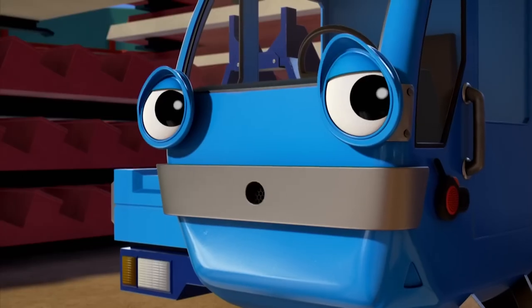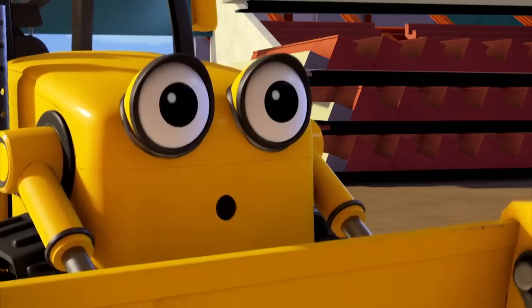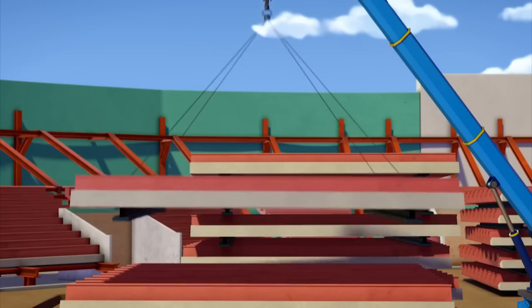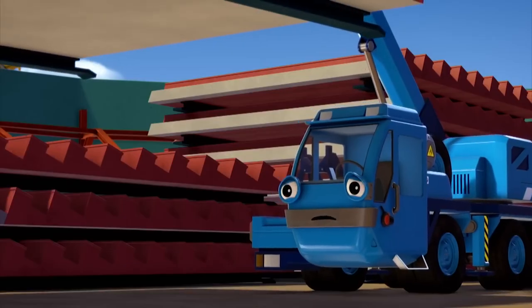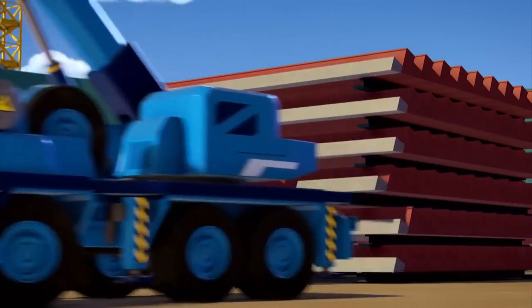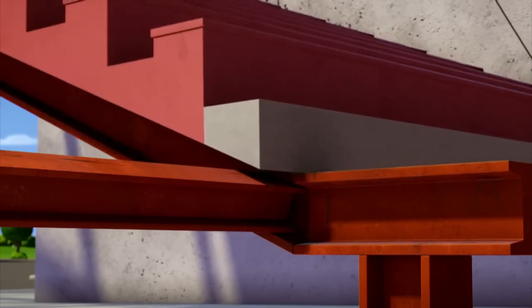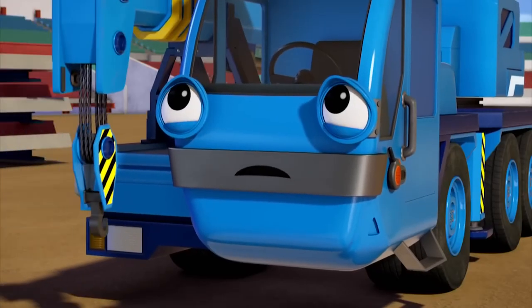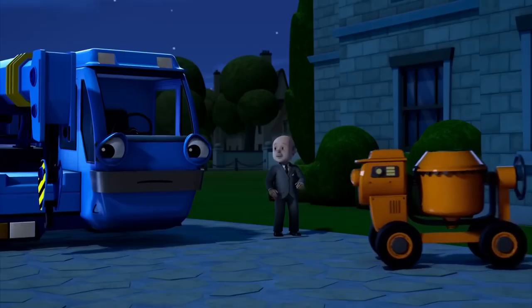Lofty. Yeah. You know, these sections aren't that heavy. Okay. Watch out below! Here comes another! Are you okay, Lofty?